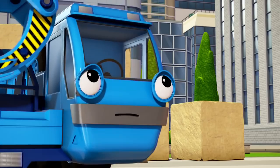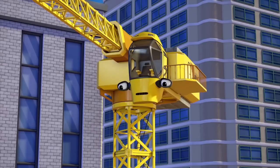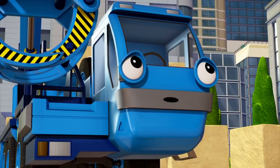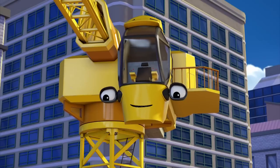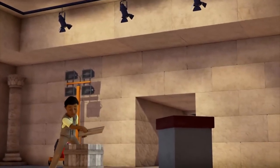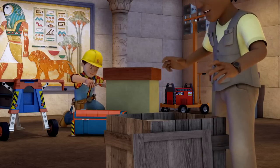Lofty? Yes, Tiny? Some of these stones aren't straight. Pyramids are very neat constructions. This isn't quite right. Oh, yes. I'll fix that, Tiny. I know you will. We're getting there. Everything's looking good, Anish.